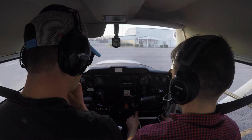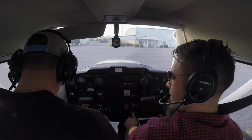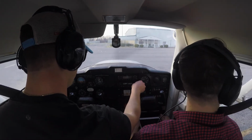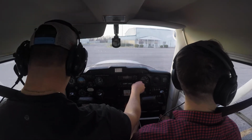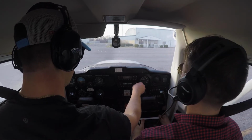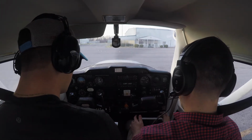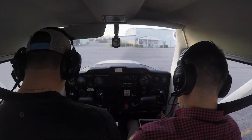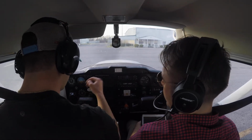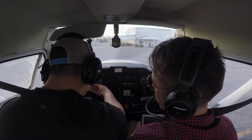Switch back, and then just go ahead and put that back to tower. So what's tower? Tower is 119.925. Oh, wrong. 119.925. So many frequencies. There we go. Alright, cool. Altimeter was 2980. So 29, we're going up a little bit, down a little bit.